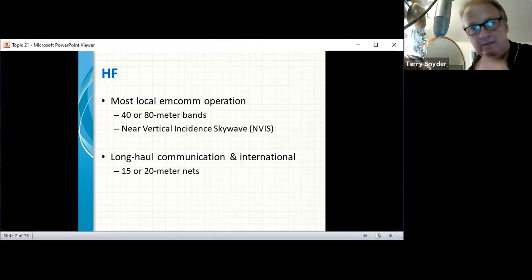And my antenna always gives a really strong signal to the net operator wherever they may be. And they always remark about how strong the signal is, because my antenna for that is about 30 feet off of the ground. At one end, it droops a little bit. At the other end, it's up a little higher. That's deliberate. That way, it gives it that NVIS effect.